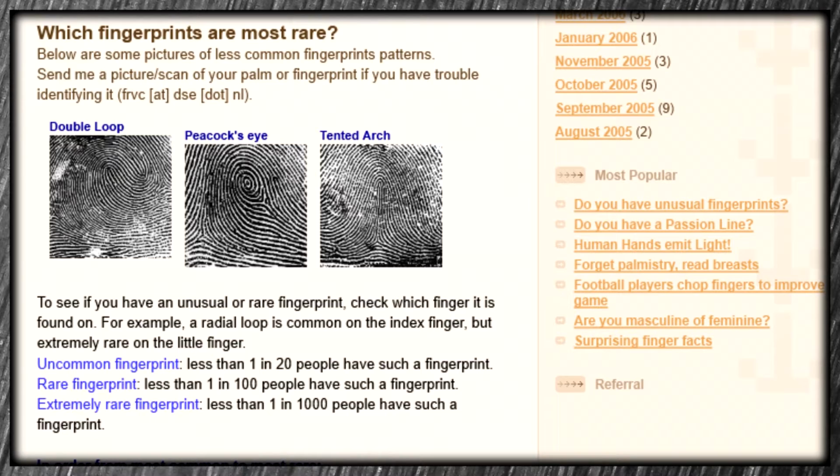Yeah. So then they have 3 pictures. And then to see if you have an unusual or rare fingerprint. Guys, these instructions are going to be really necessary if you don't know how to use your eyes. I'm looking at my fingerprint right now. No, you haven't heard the instructions yet. To see if you have an unusual or rare fingerprint, check which finger it is found on. Wait, what? So that goes already off the assumption that you definitely have an unusual or rare fingerprint. I don't know which fingerprint I'm supposed to be looking at. I have 10 of them.